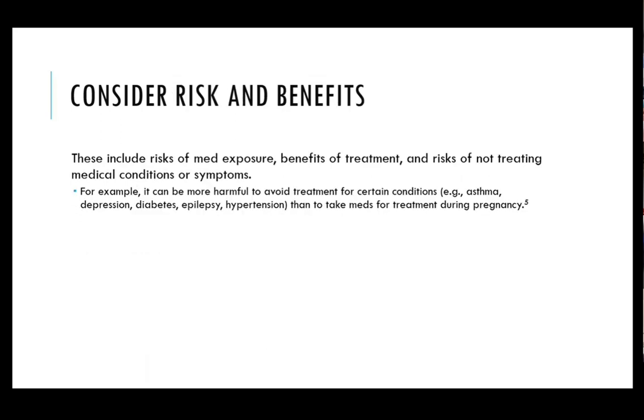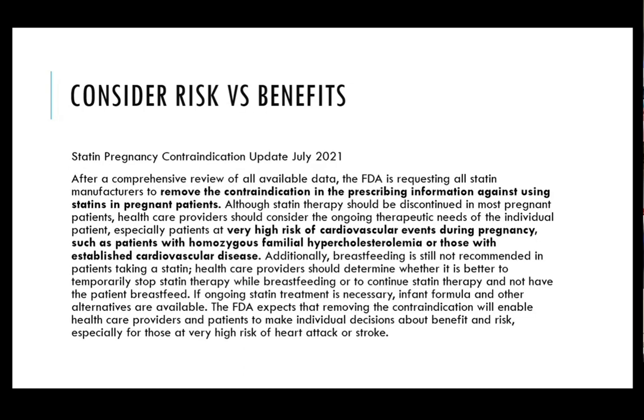The second strategy is to consider the risks versus benefits of the medication. We do this by looking at the information on the package insert, the risk summary, and the clinical considerations. I wanted to share this example considering risk versus benefits.